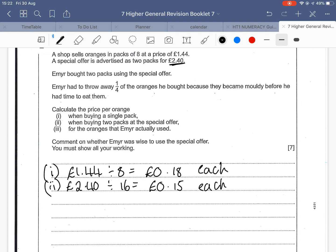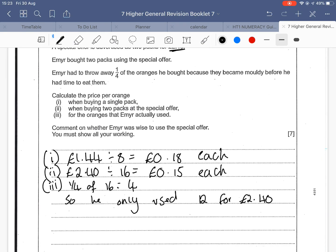But if he's not going to use them all, actually, he's wasted some, didn't he? So he had to throw away a quarter. So there was 16, so a quarter of 16 is 4, just divided by 4. You could do that on your calculator. So he only used 12, and it still cost him £2.40. So to find out how much they each cost, we're going to do £2.40 divided by the 12 he only used, which is 20 pence.